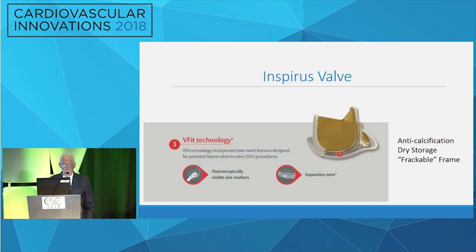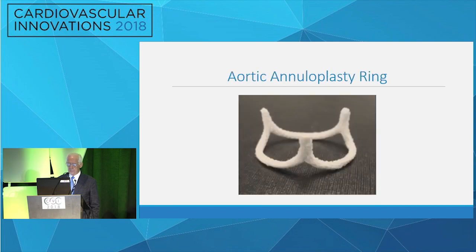The other benefit of the Inspiris valve is that not only theoretically does it calcify less and can be stored dry, but it has a fracturable frame. So in other words, it's designed for subsequent valve-in-valve, where that number 3 is marked on the valve frame there. It's fracturable at that standpoint, so this valve can be significantly expanded at the time of a subsequent valve-in-valve.